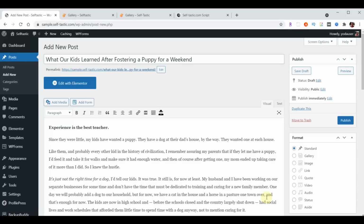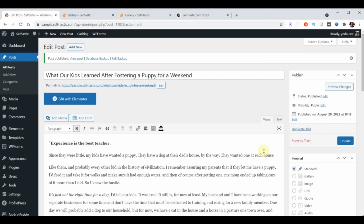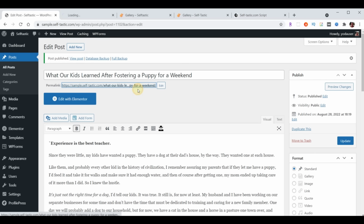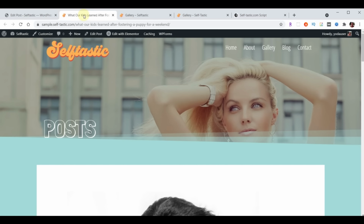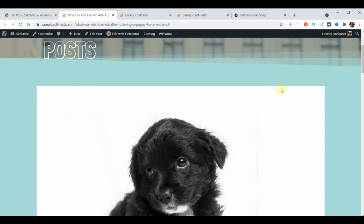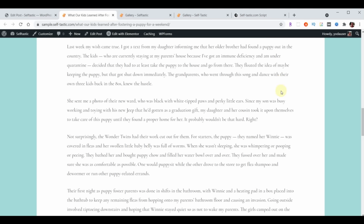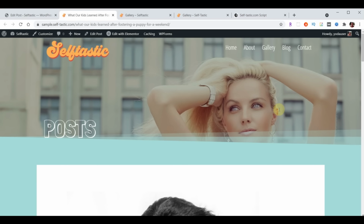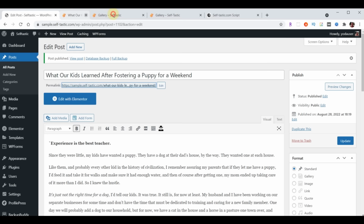Now we can scroll up and choose publish. Now if I want to see this post, just as an example, I can right click on this link and open in a new tab. And we can look at that tab. And there's that header we made. And this is the post. Just like that. Not bad, huh? Let's go ahead and close that.